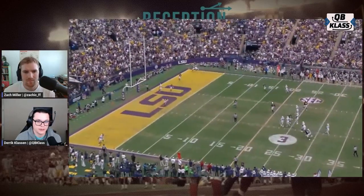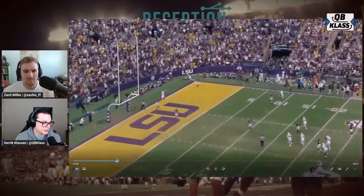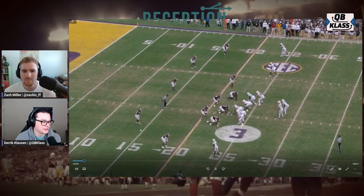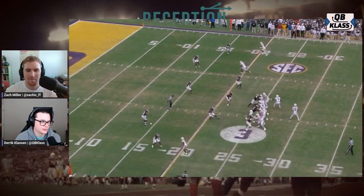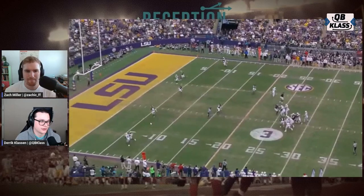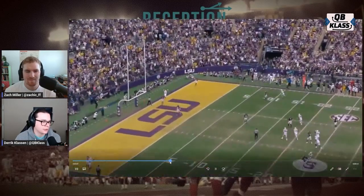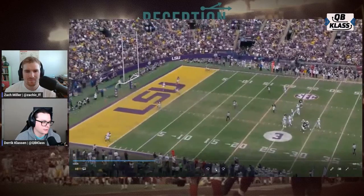There's not a whole lot to read necessarily with this play. He just trusts the matchup. Again, we go back to that. He trusts the matchup and he trusts his guy to go win. But it's just a one-two, a little pump fake for honestly no reason. But then the way he puts this ball, I want to pause it when he high points this ball.